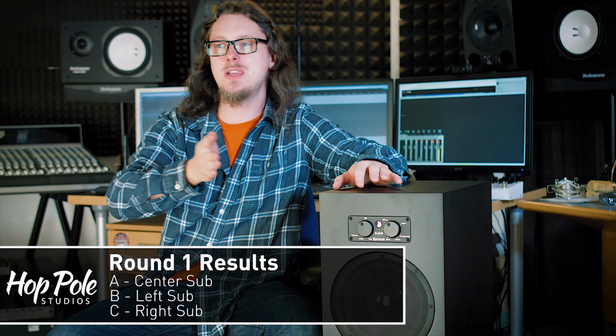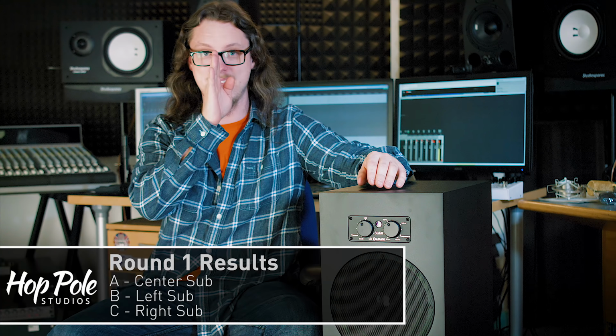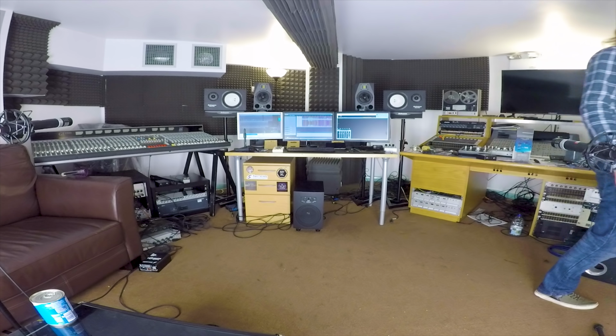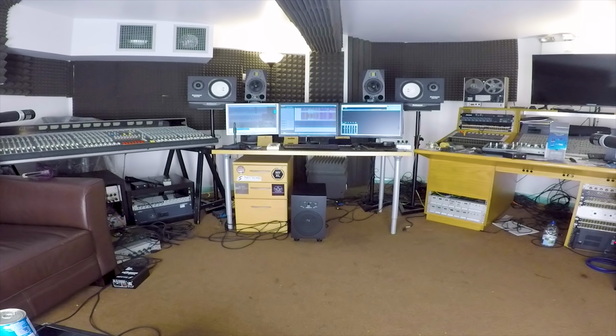Okay, so the grand reveal. B was the sub on the left, C was the sub on the right, and A was the sub dead center. Now, in an ideal world, I would have a sub dead center, but it's quite awkward because then it goes where your legs are when you sit. In this particular configuration as well, the subs are maybe 12 inches, 18 inches in front of where the near fields are. That's just a compromise because of where the speakers can physically go. But having said that, we're changing this all round soon, so I'm going to try and get the speakers and the subs completely parallel so that the sound comes at you all at once.